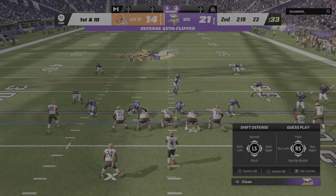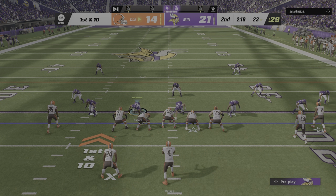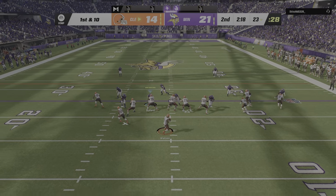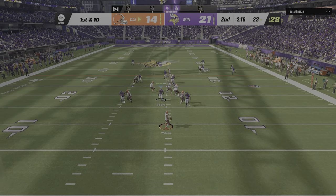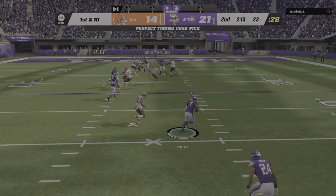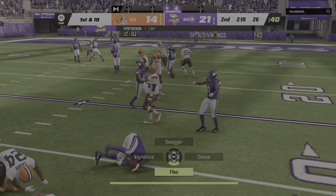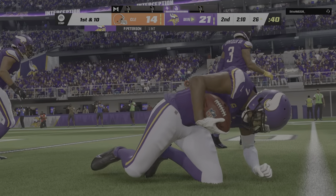The Browns drive about to get started. They came out not so hot. The first quarter, they were sputtering a little bit, but they seem to have stayed the course and really righted the ship here in the second. Let's face it. And now this is intercepted. My goodness. And the Vikings are going to take possession of the football.